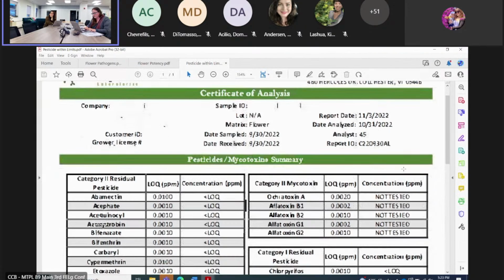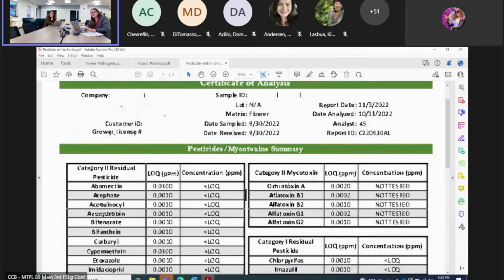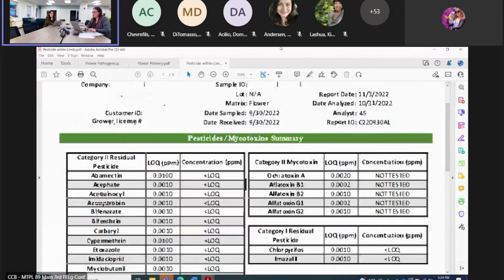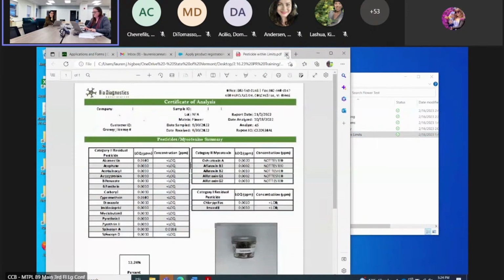Again, it looks wobbly because I modified it. But here's the pesticide test COA from BIA. What I think is also important to note is here we have a positive test result, but whenever we see that, we are reviewing it against our testing limits, which is in guidance as well and in rule, to make sure that it is within limits. So this amount, even though it is positive, is within our limits allowed. So that is also something to consider when you're uploading files. And I'll just drag this on over and it won't do that.